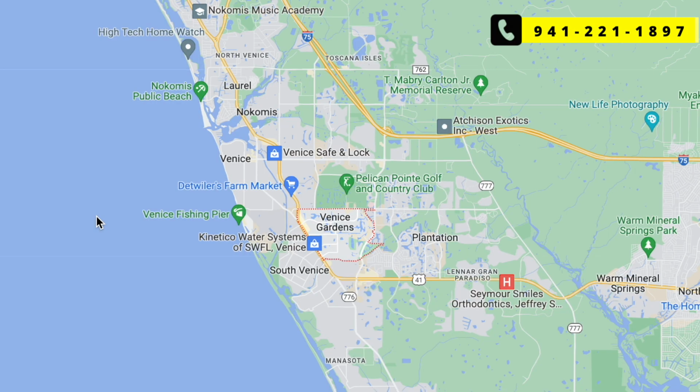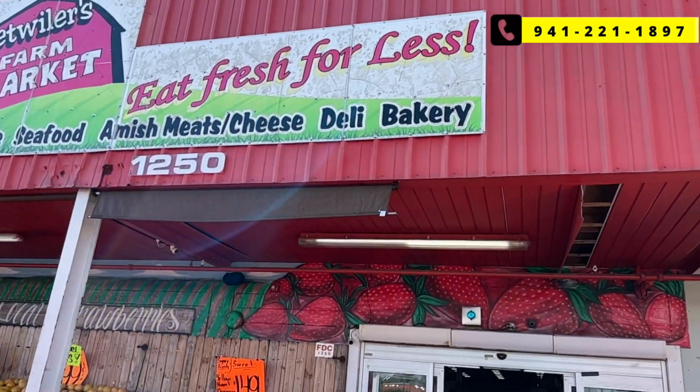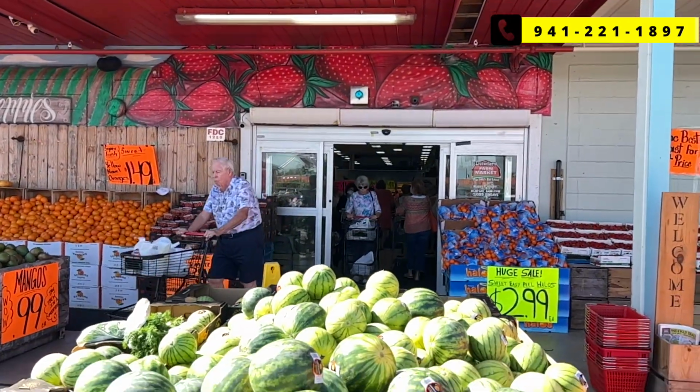Yeah, absolutely. Oh, one thing that showed up on the map that I think is worth mentioning, it's kind of random but awesome, it's definitely a hot spot, would be Detwiler's Farm Market. So that's not too far from South Venice. It's not far from Venice Island. It's not far from Venice Gardens. It is a little bit more of a hike if you're coming from Wellen Park. But that's just a really cool place.